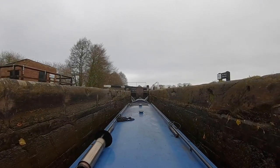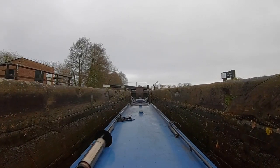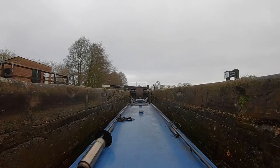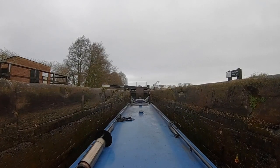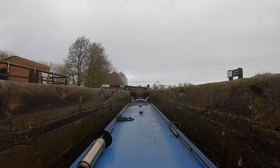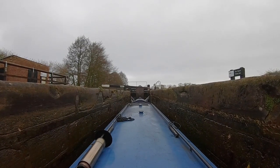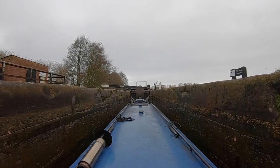So always with anything to do with locks, definitely want to be very sensible, very cautious and not rush things. Look for things like that that you might have overlooked, and even once the boat's safely in the lock, don't think that's it, because as the boat rises or falls with the water level, the walls can be warped and they can tighten and pinch the boat at other places.